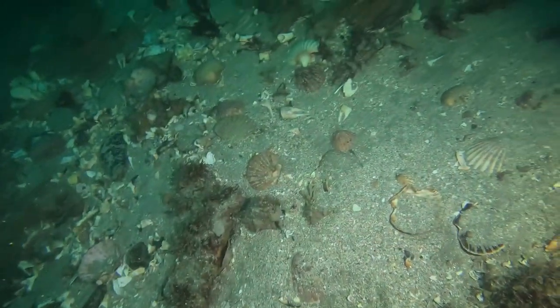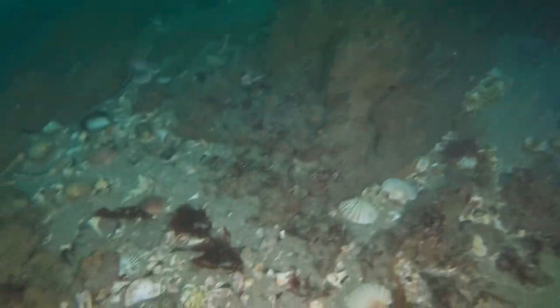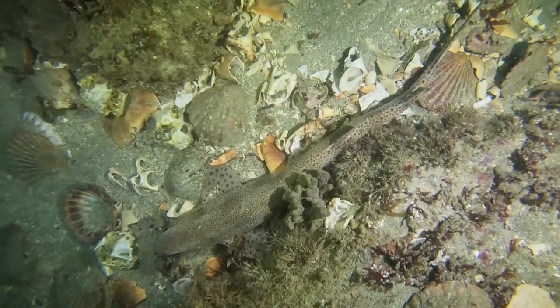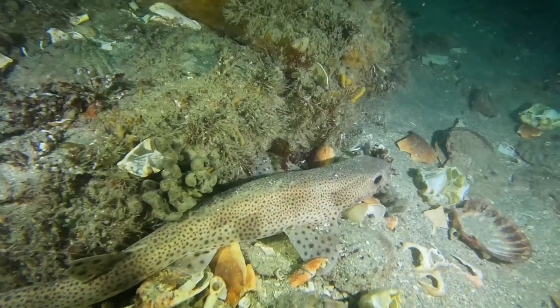There's a fair few scallop shells around here. And also crab carcasses, probably spread out over a hundred and some odd metres. And these are the normal predators. See a dogfish just hiding behind the reef, waiting for something to swim past so it can eat it.